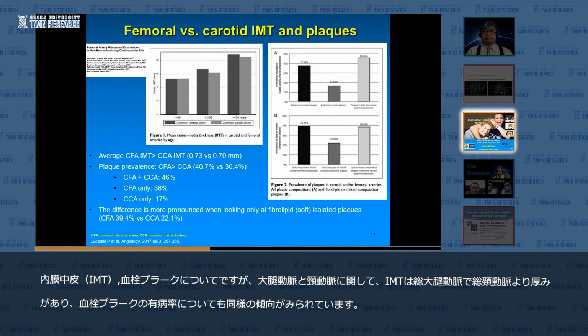Afterwards, we were interested whether the carotid and the femoral intima media thickness and plaques are present in both twins as well as in both locations. We found that the average IMT, the wall thickness, was a little bit higher in the femoral artery, as well as the plaque prevalence was higher in the common femoral artery compared to the carotid one. It was very interesting to see that there were some subjects who had no carotid plaques, however a femoral plaque was present during the ultrasound. We analyzed in detail that only in half of the twins who had plaques was the plaque present in both locations.